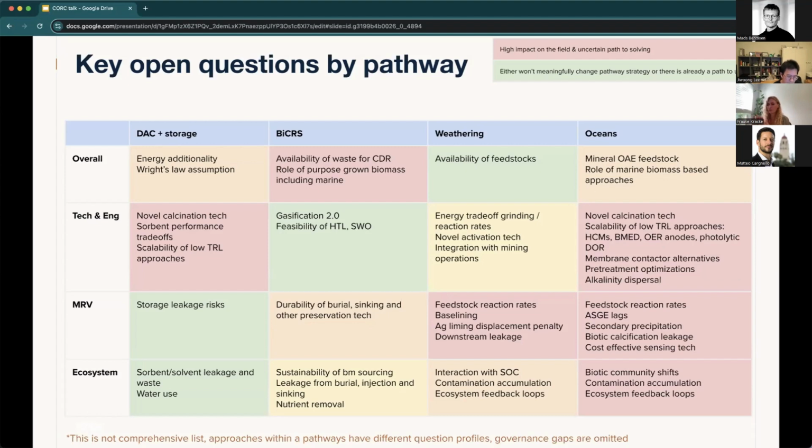Mostly focus on abiotic stuff, but still there's a lot of open questions given that this is a much more novel pathway. The complexity is also absolutely maximal in the ocean system, where a lot of biogeochemical interactions are going on. So overall, a big open question still is: is there a feedstock for mineral OAE that's reactive enough, safe enough, and available enough to put into the ocean?